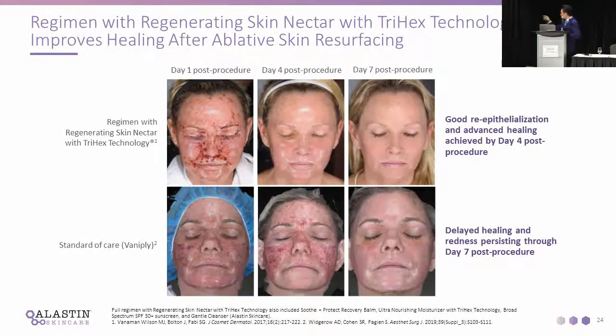So if you look at the top picture, this patient had elastin. The second patient on the bottom had no elastin, and you can see even after day 4, the patient with elastin is almost ready to go with some makeup, right? She's more or less healed up, ready to take off and party with just a minimum amount of makeup. The bottom patient, even after day 7, she's still kind of red and kind of swollen and still kind of not there yet. These are ablative CO2, fractional and ablative CO2 procedures.